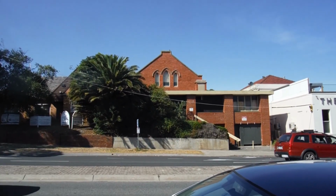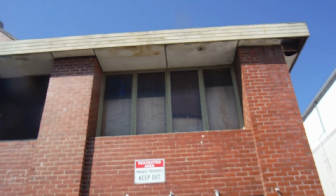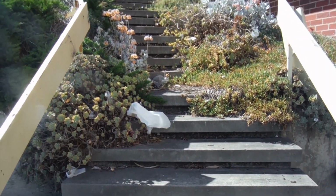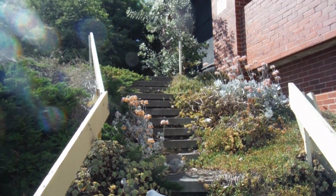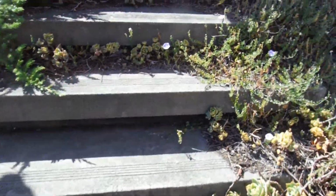Jokes, it's an abandoned church. Look how overgrown these steps are. They're so cool.